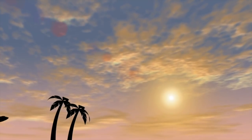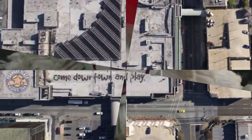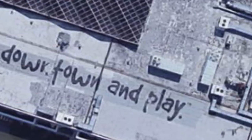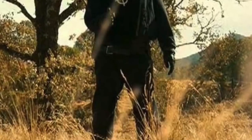Is this directed at people in airplanes above? Or was this specially put there for Google Maps to see? Whoever this is directed at, it's a pretty scary thing to say. The message spans across the roofs of various offices and retail stores. But who is responsible for this message? I don't want to know.